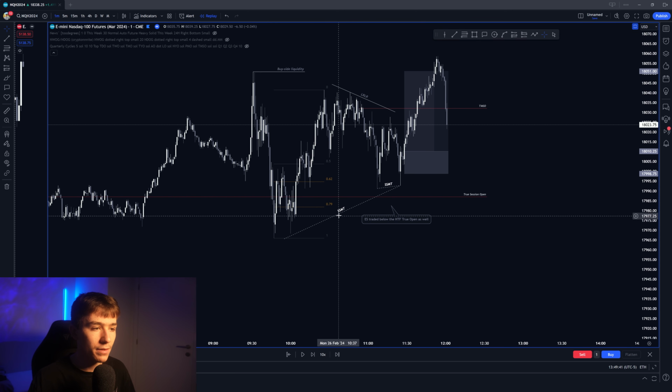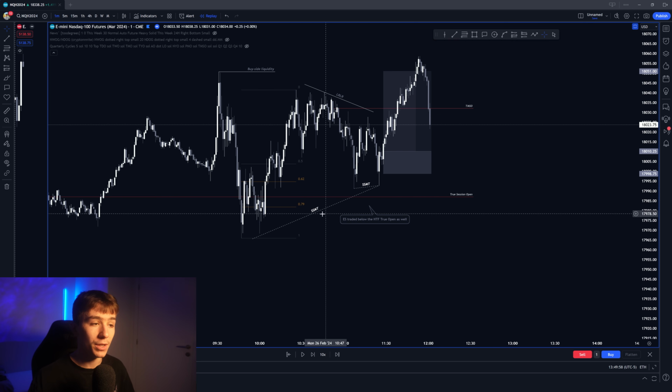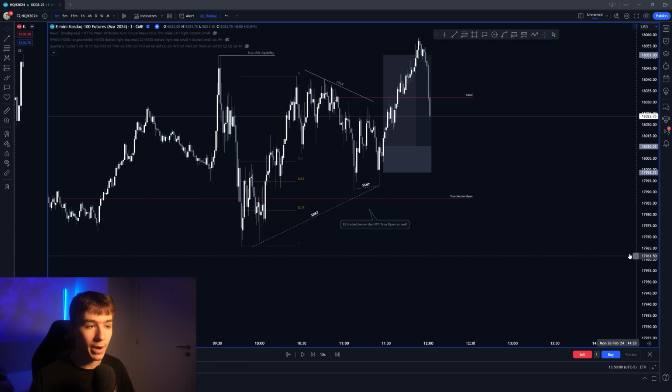First of all, we have an SMT right here with ES, where ES tapped below the true session open, but NQ didn't. So this can give us a hint. Okay, price, we can be looking for longs below the true session open because ES went below it and we are bullish, right? But it also is double confirmed by another SMT, and it's a sequential SMT.